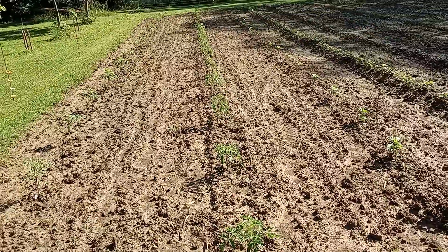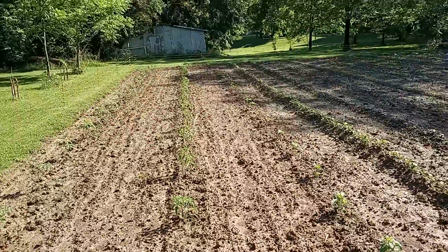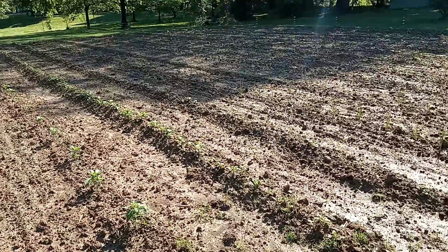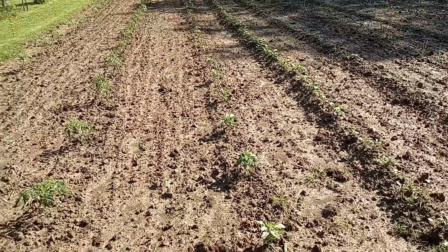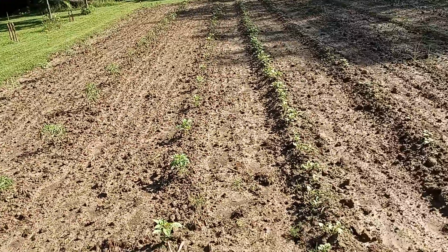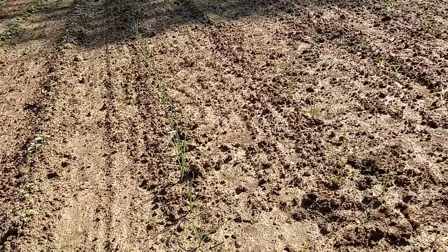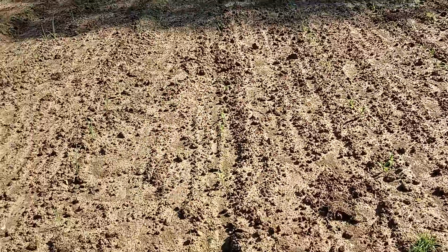One day this week, the day before it started raining, I ran the row hoe through the garden again, and what I do is I fertilized all the stuff. I put triple 12 around all the plants. Then I came back and put nitrogen on my onions. And yeah, so that's how I did that.